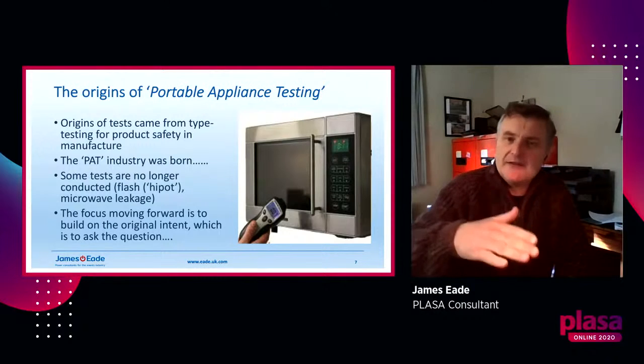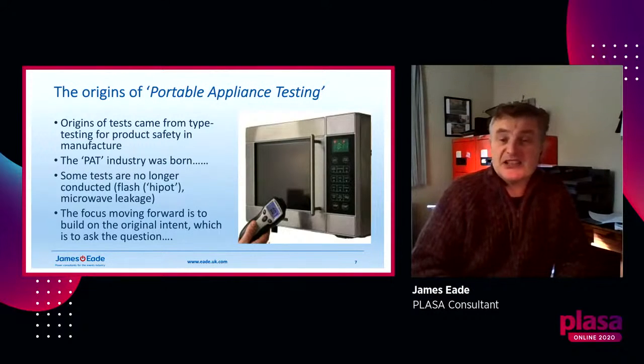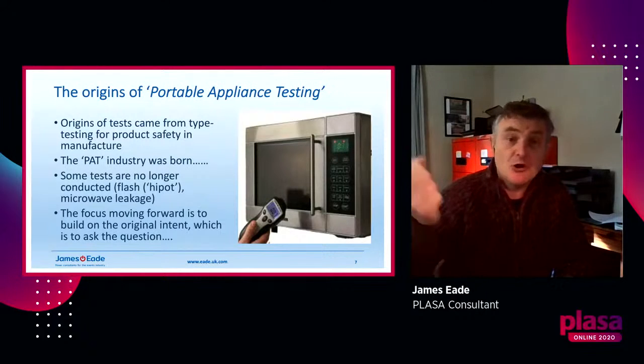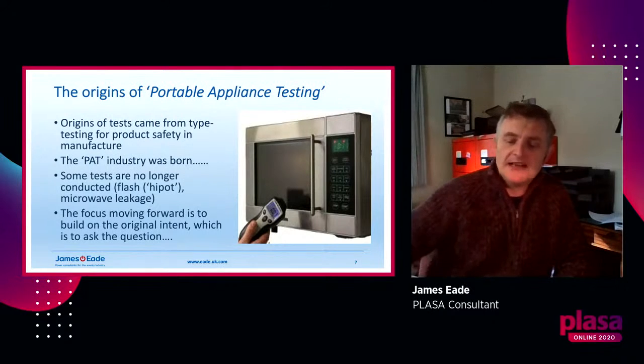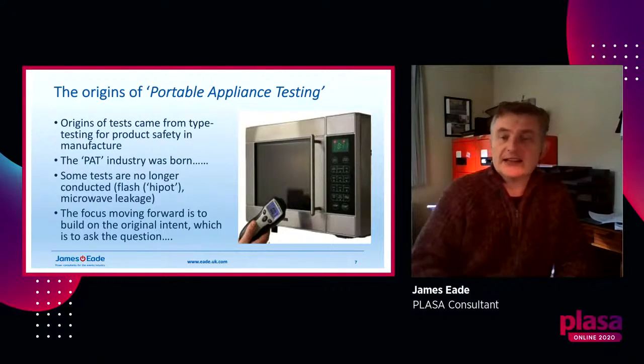So what we've seen over time is some of those manufacturing tests have actually been sidelined and dropped. You might remember the old big red probes on equipment testers, so you could do a high potential or dielectric strength test at about 1,000 volts. That's been dropped as well, because most people realize it actually does more harm than good if it's done regularly. And also things like microwave leakage testing and other aspects. So all of these have quietly gone. And again, there's changes to the test procedures in the current code of practice as well.